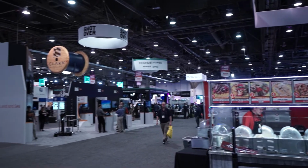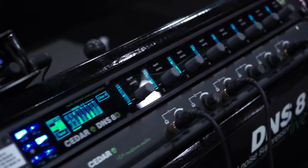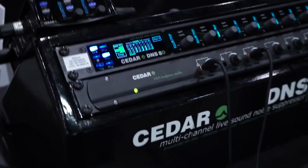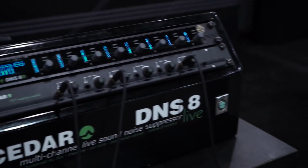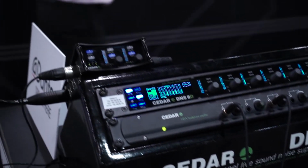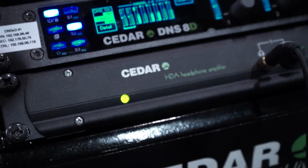Next up on my list was Cedar Audio. I've read about their products quite a bit. Cedar Audio works in adaptive noise reduction, and they make a product that's about the size of a DI box. It gives you 2 channels and all sorts of options. The neatest thing though was they had a mic plugged in, and the second you turned the noise reduction on, all of the background noise that you would normally hear at NAB is completely gone. It's almost like magic. It's a phenomenal, amazing piece of gear.